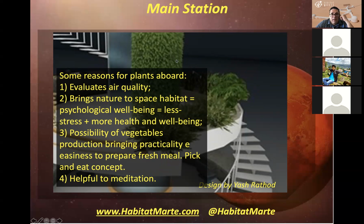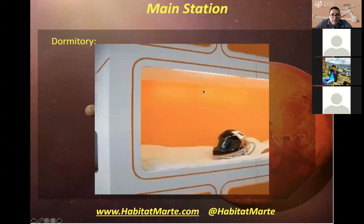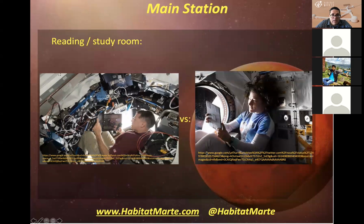Also, in the main station, we present a kitchen, important to prepare the meals for all astronauts. In this case, a possible concept of a dormitory. Also, when we imagine a reading and study room, we have the possibility of physical books and also virtual books. It's important to have a great storage capacity for music and movies, which will be useful for the entertainment of the crew.